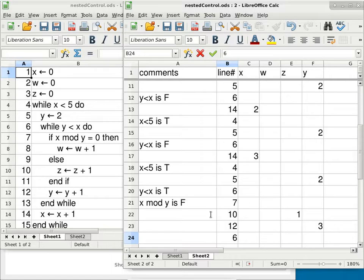Yes? Can you explain line 7, x mod y? X mod y is the remainder of x divided by y. Oh, that's what mod stands for. Well, mod stands for modulus, which is basically the remainder of a division.